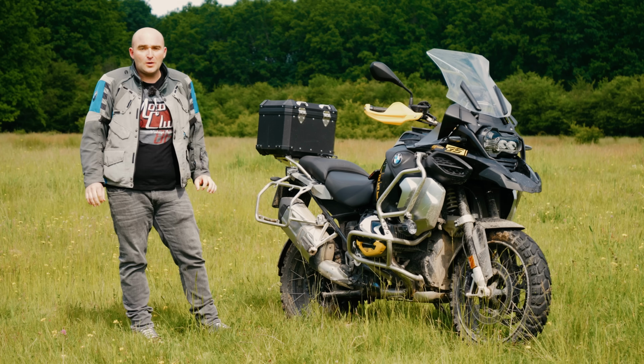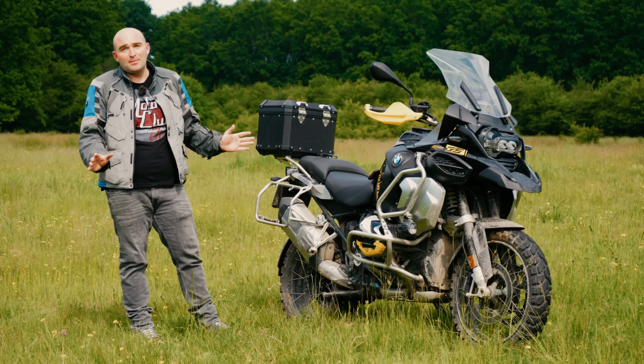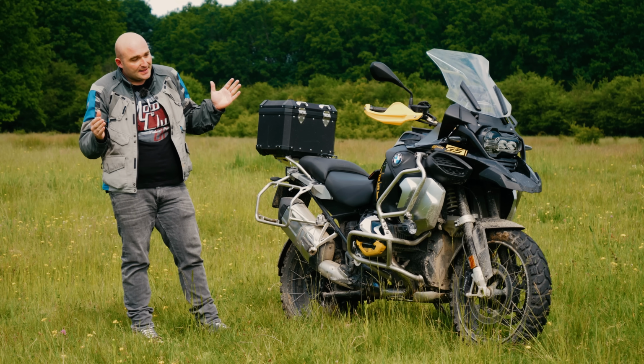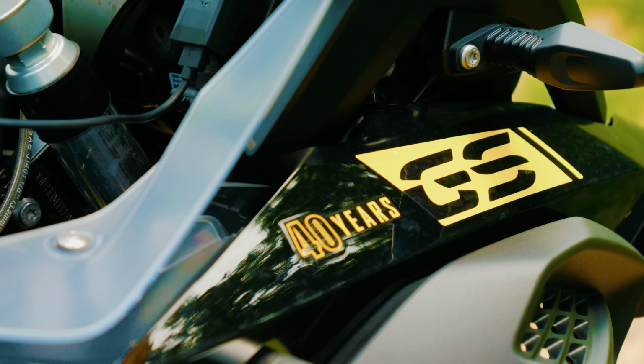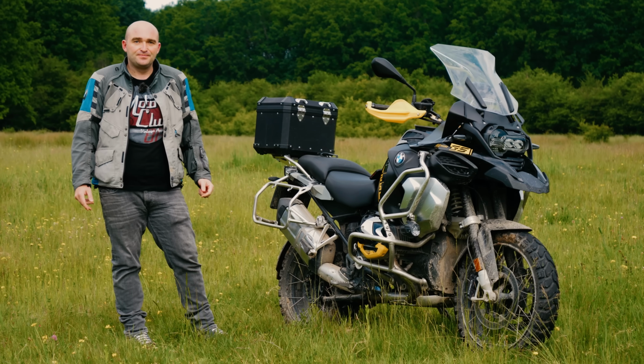Welcome back to Long Way Home, everyone. Today we are testing BMW's latest 1250GS adventure. And not just that, this is the 40th year anniversary edition one, which means that it's all black and yellow, because it's pretty like that.